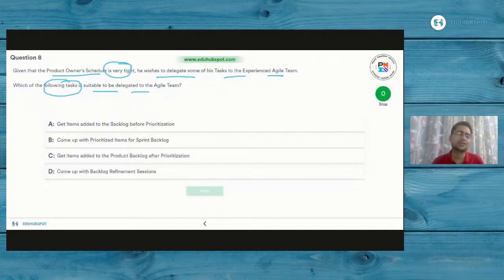So what will be those tasks? The product owner is more dealing with the product, right? With the prioritization of the product backlog and sharing the same to the customer, or rather to the team to develop, so that they come out with the relevant features and get those done end to end. And you also get the user satisfied. That's what we are looking forward to, right?